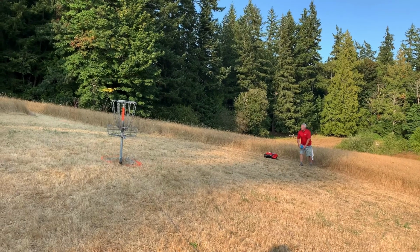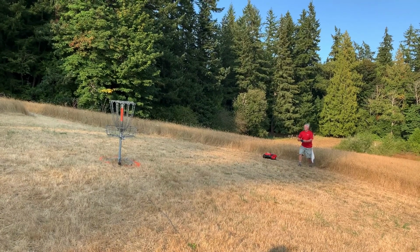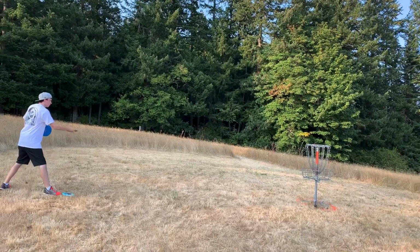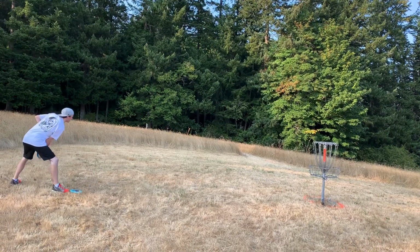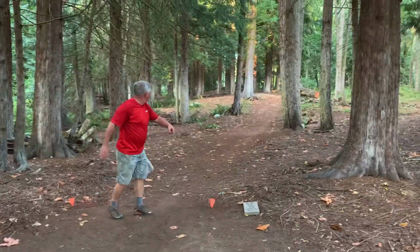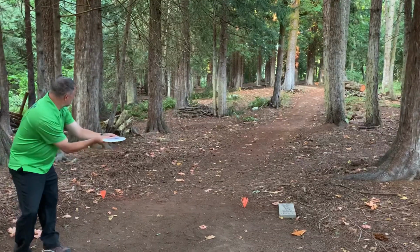I hadn't played with Prescott in a long time, and I usually don't play with Paul that often. I've played every now and then with him, but it was cool. Scott, myself, and BJ, we were getting ready to play and we're standing on hole 1's tee pad, and Paul just walked up and said, "You got room for one more?" And it's like, how do you say no to the guy that's designed the course, you know?